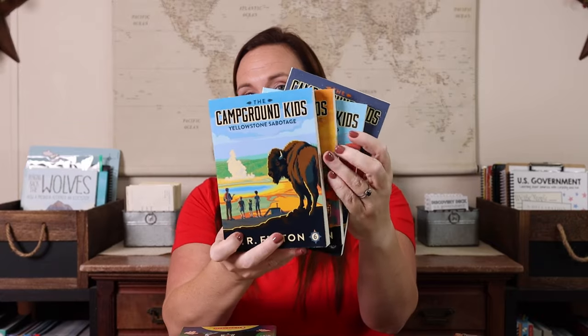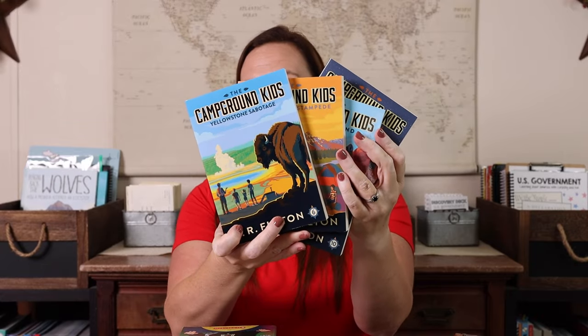I have a stack of books that I pulled for Emily that she can do for independent reads. I don't require independent reading or require what she reads. I just like to give her a good assortment of things that she might or might not want to read. So I have the Campground Kids series. These are all about mysteries in the national parks. I think there's 10 in the series. I specifically pulled the 4 that are the parks that we're going to. But if she really enjoys the series, obviously I'll give her the other 6.